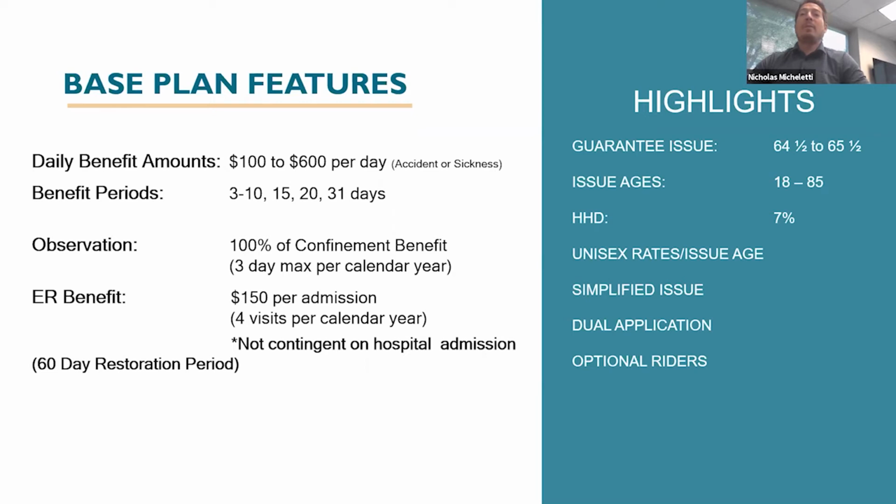So we understood that plans throughout the country differ. Plans in Florida are going to be different than plans here in Missouri. So we wanted to give our agents the flexibility to really design our product around whatever Medicare Advantage plan that they're offering in what state or what county or what area they're in.